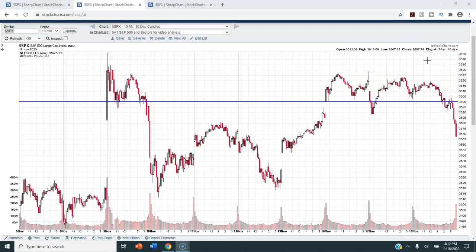The next chart that we're going to look at is a 10-day, 10-minute candlestick chart of the S&P 500. So each candlestick does represent 10 minutes of trading. The blue line is set at 3,600. And of course, the last 2 days, Monday and Tuesday of this week, we had closed above 3,600. And that is the only 2 days in the history of the S&P 500 where we did close above 3,600. Now that we've once again closed below 3,600, 3,600 becomes the overhead resistance point on the S&P 500.